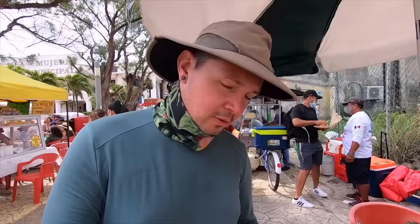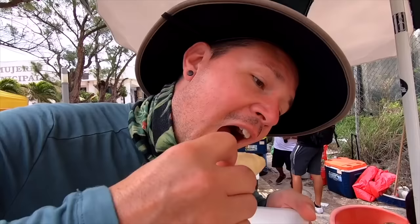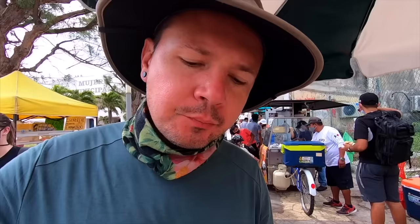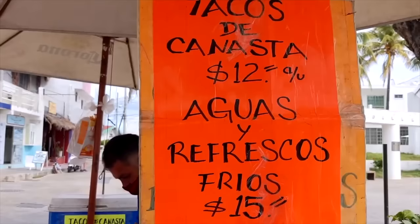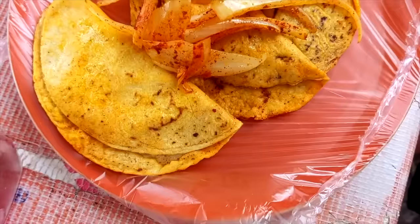Round two. This is very good. In different ways, but I think I prefer the other one actually. This is really good though. I personally chose tacos de canasta. I got papa con queso, and then I think I also got a frijol.